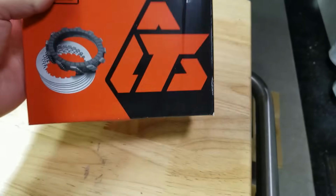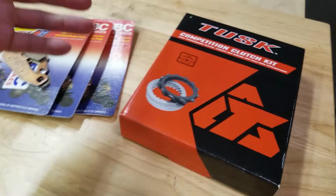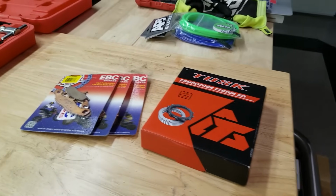Not going with anything crazy, you know. That's another reason I wanted to stick with stock bore, because once you start doing crazy power, you got to start updating the clutch and all kinds of stuff like that. And we just don't got time for that. Let's split the bottom end, see if we can pull the bearings out and get the bottom end together with all of our fresh stuff.